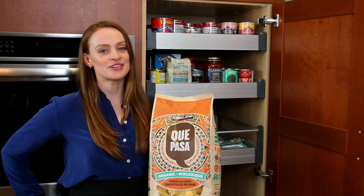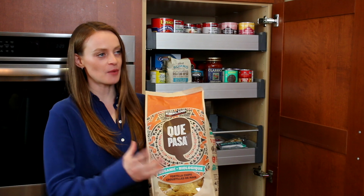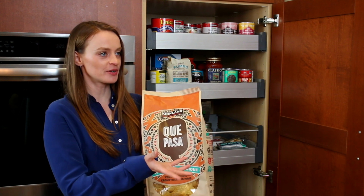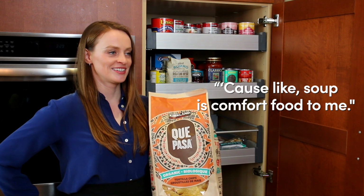But what is our favorite thing to make with corn chips? Nachos and cheese! Yes, that's probably our top comfort food. Do you consider that a comfort food? I don't understand this comfort food thing. Because soup is comfort food to me.